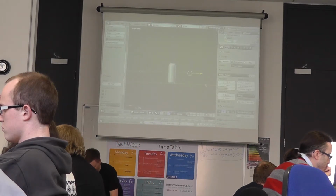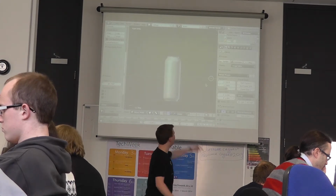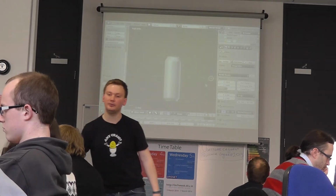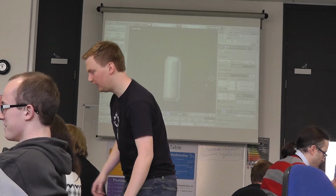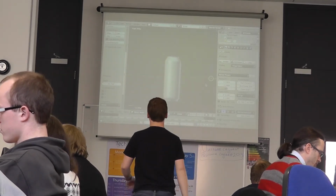All right. Now, remember, rotate is R, so just tap R and then move that. So the lamp is facing towards the can. Perfect. Shift A to add, and then lamp here. So we're using an area lamp. Okay. Yeah. So just move it there so it's something like that.